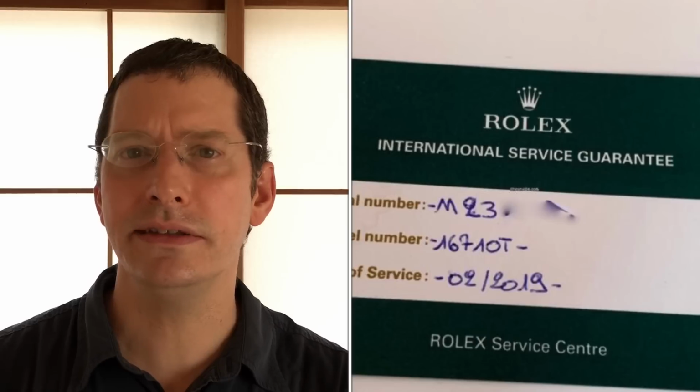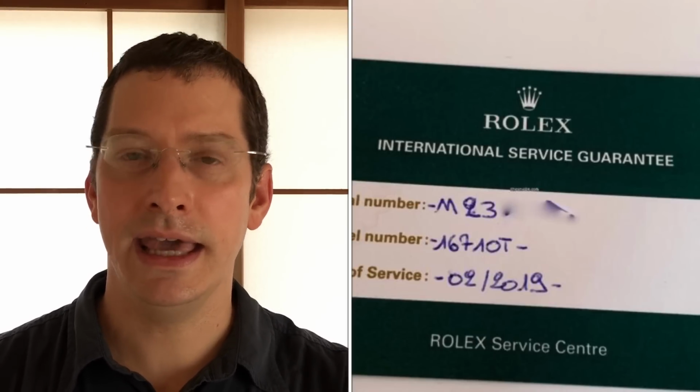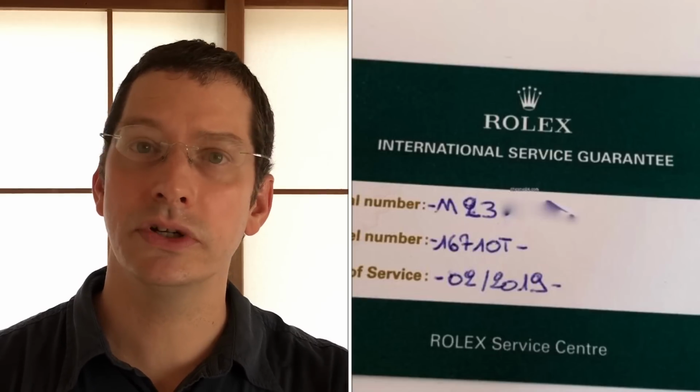3186 movement GMT Master II, and that's a new movement, okay? Well, it was at the time, and only those latter GMTs had it. The late Z serials in 2006 and the early M's in 2007, and then of course the 16710 ended. And before those last of the last GMT Master IIs, the 16710s had the 3185 movement.